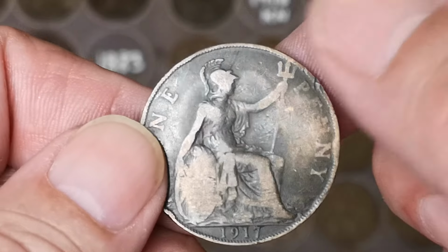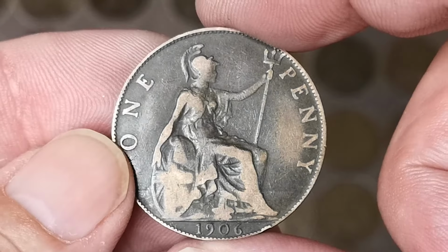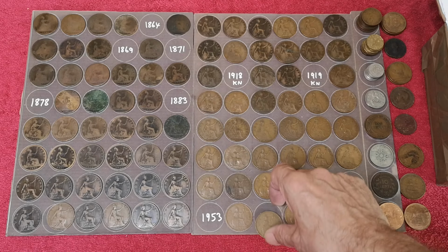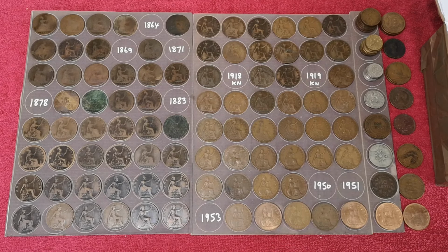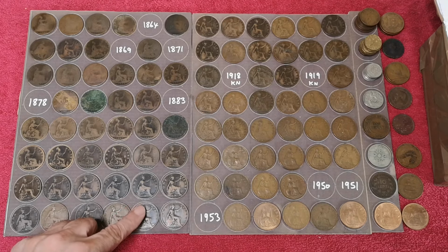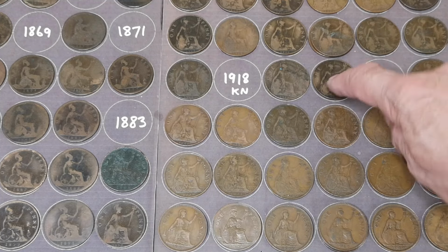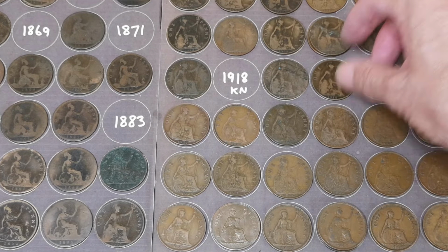Right. 1917 and 1906. That don't look too bad. That's probably better, so I might upgrade that. The 1962, I'll put it with that one because that bit of glue, it just might come off. The 1906 is definitely better than that one, so I'll upgrade that. And the 1919 with the H mint mark is slightly better, so I'll replace that one.